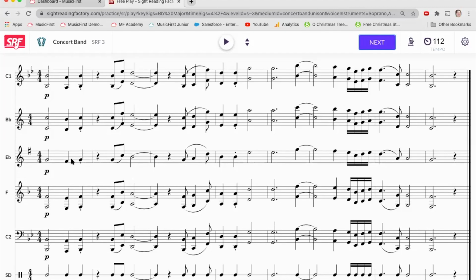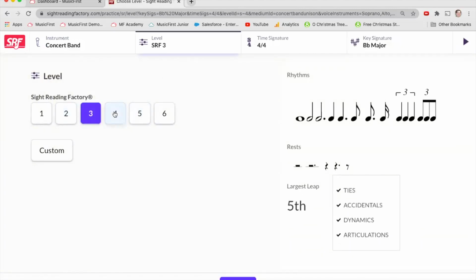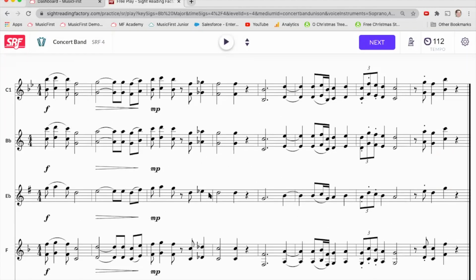It looks like it's unison. That's pretty easy. I can play through it. Is it the world's greatest composition? Absolutely not. Here we go. Now, there are multi-part ones. It's not all in unison, but this is great. If I click next, it gives me another one. If I click next, it gives me another one. If I want to, I can change the level. I can say, let's make this a level 4, and let's click Start Free Play. So I've got a little something different now. You can print these out. It's great for an ensemble kind of experience.